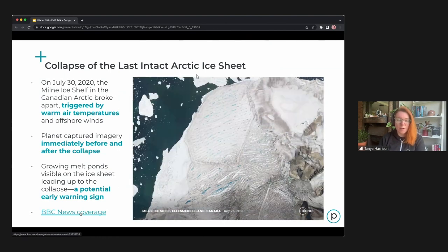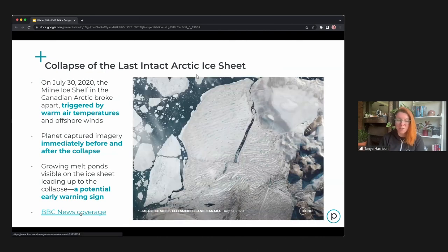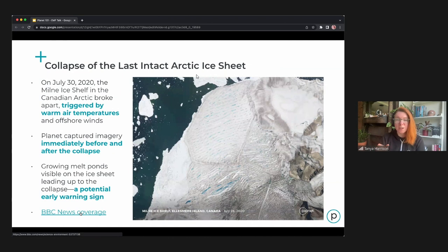This is an example here of some images taken just a few days apart of the collapse of what was the last intact Arctic ice sheet in Canada, from July of 2020. There was a huge temperature increase in this area and a bunch of wind that came through and caused this ice sheet to break up.